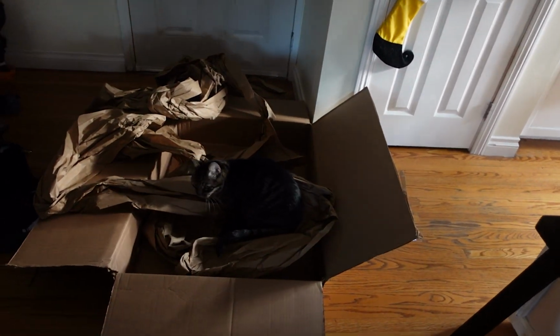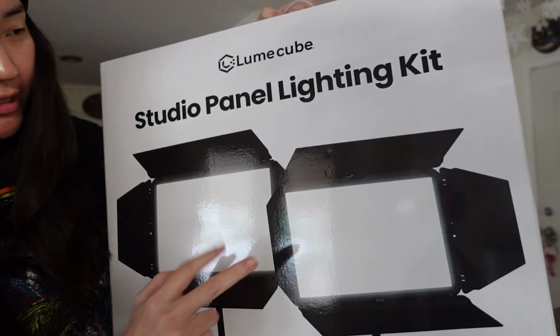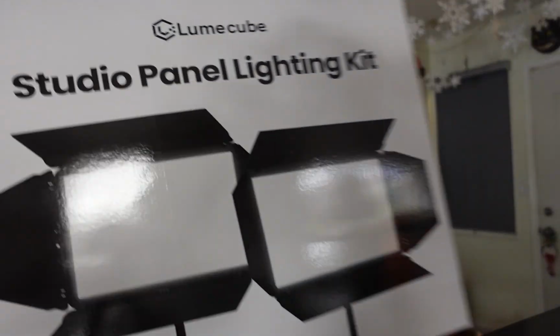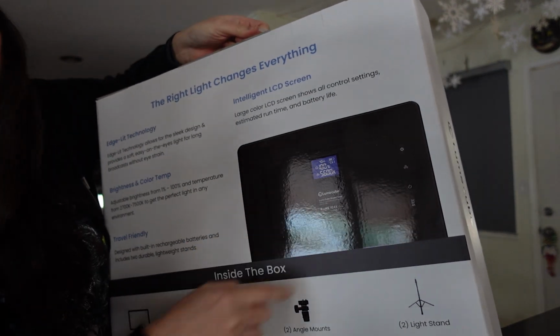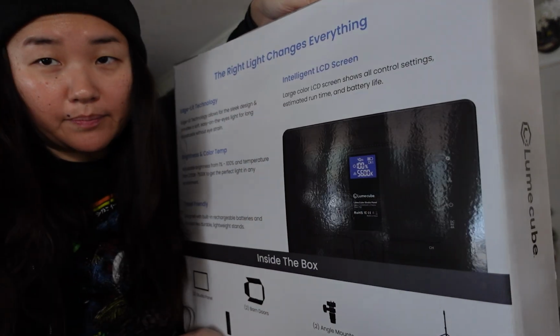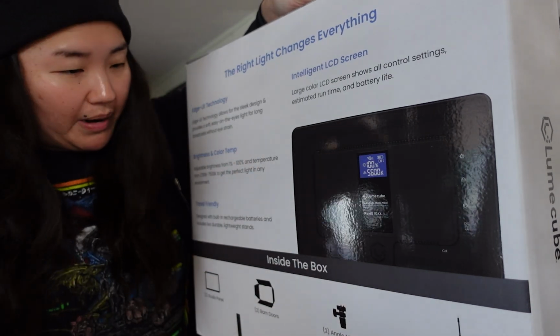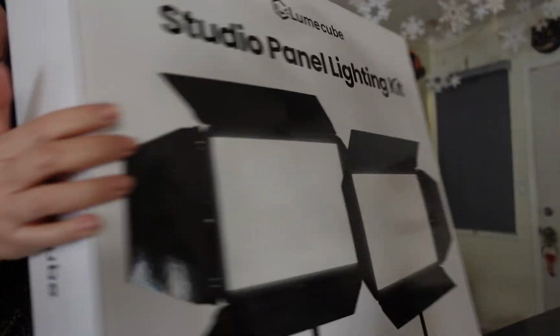Oh look, Shelly already found the box. You like it, bud? The brand is called Lume Cube, and it comes with 2 lights. It's wireless, and it has a little screen in the back to show the settings, and it's also battery powered. You can charge the battery, you can have it plugged in, or you can use the power from the battery.